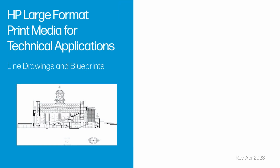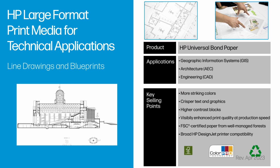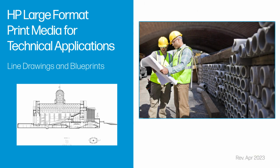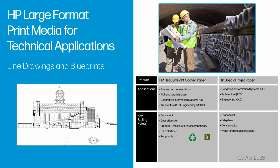For a large firm producing a high volume of black and color line drawings, a thinner, less expensive paper like HP Universal Bond Paper might be a good choice. However, a final copy that is going into their client's hands may be produced on a paper that is a little bit heavier or more durable, like HP Heavyweight Coated or HP Special Inkjet Paper.